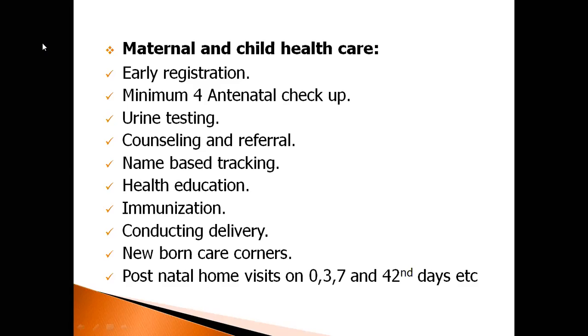So different forms of immunization are given both to the mother as well as to the young infant, or mostly to children under 5 years. We are giving this immunization up to 16 years. Then conducting delivery. Where is it done? It is usually done in the type B type of subcenter. We don't do it in the type A.